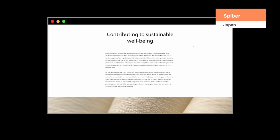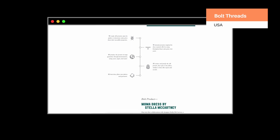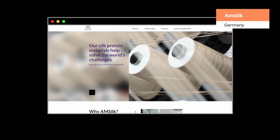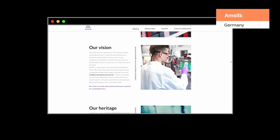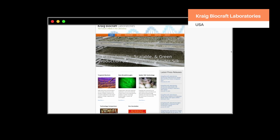When diving a bit deeper into the world of biology, we can discover that everything can be made. As a reference, some even crazier companies like AMSilk, Bolt Threads, or Spiber have been developing genetic modifications on yeast and bacteria to make them produce an enhanced protein resembling spider silk with enhanced properties. The Kraig Biocraft Laboratories in the US have even implanted the DNA coding for this enhanced spider silk protein to be produced by lines of transgenic silkworms. But this completely outpasses the maker's scope.